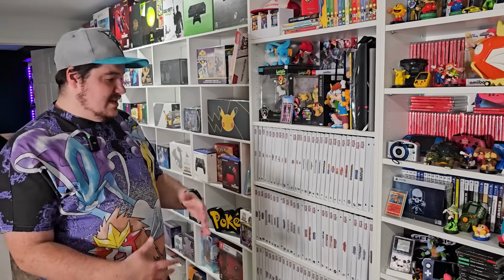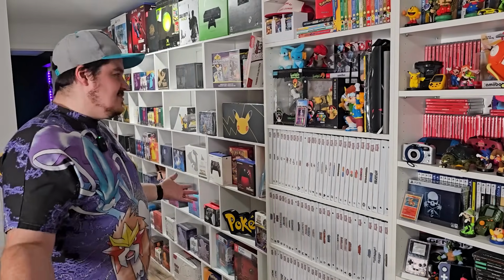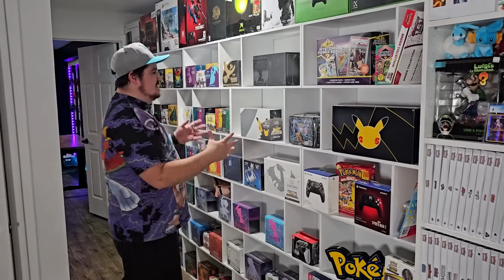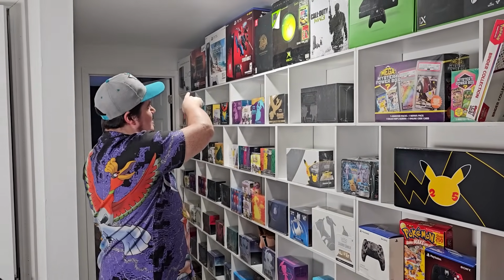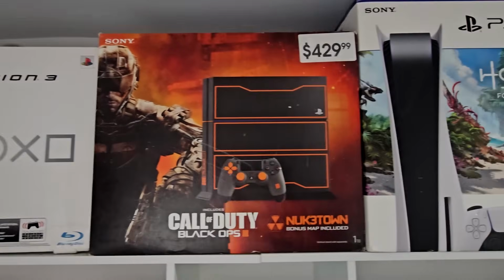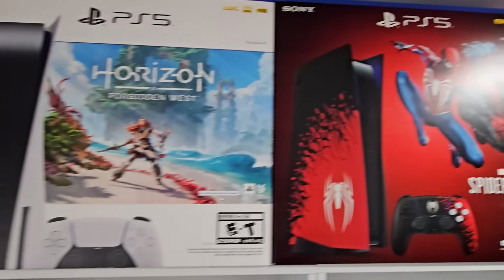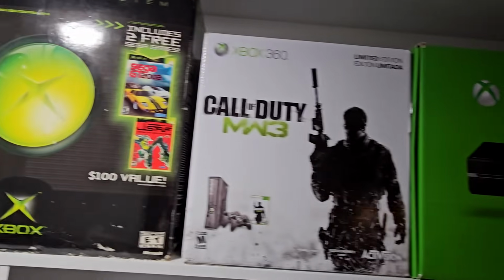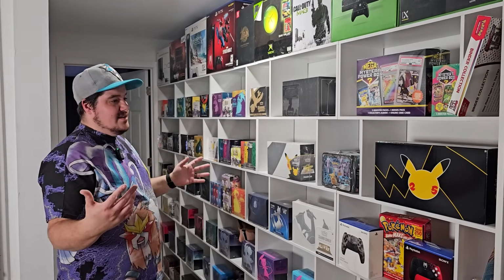Eventually I'd like to complete all the sets someday, but there's always more to collect. Back here, this is kind of my sealed ETB collection. Also some more console boxes. I don't have every generation. Like I'm missing some for the Xbox here, I don't care about. And then I don't have a PS2 or a PS1 box. I kind of just ran out of space, to be honest. But it's nice to finally get them all off the floor.